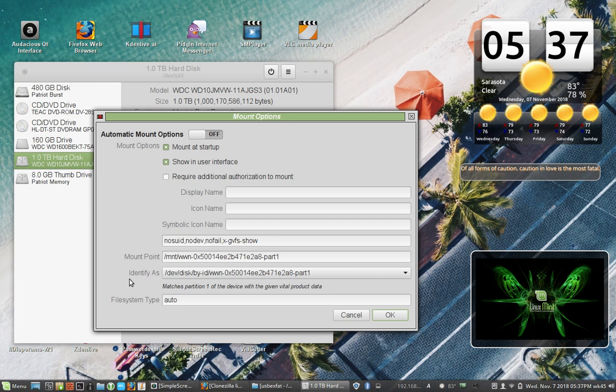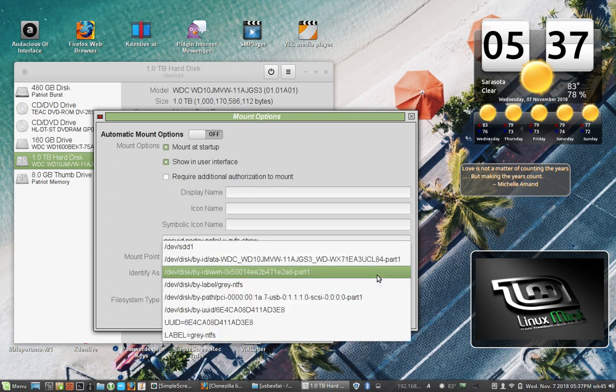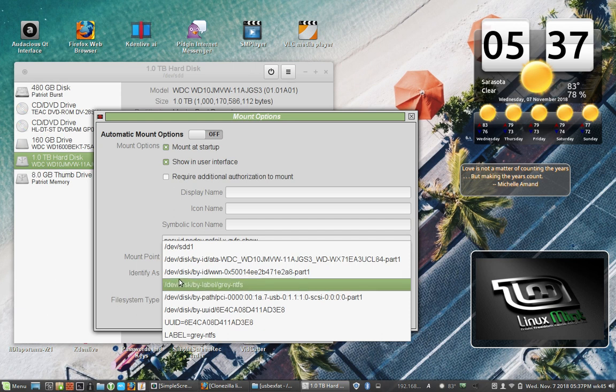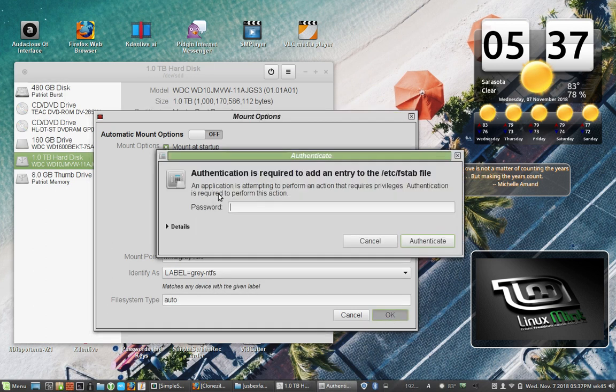Below that, there's an option to change the identifier, Identify As. As you can see, all drives get a cryptic reference ID called a UUID number, and that's kind of hard to recognize what that represents. But if you label the drive, or the drive already has a label on it that is more easily understood, you can select it. In this case, I want the drive identified in file managers and every other program by the label. So I go down to label and I click that, which is a lot better than that cryptic number. Then I just click OK. It's going to ask me for my password.